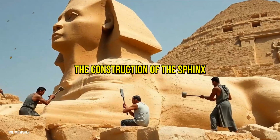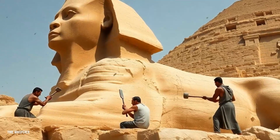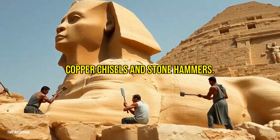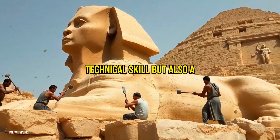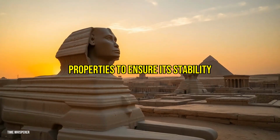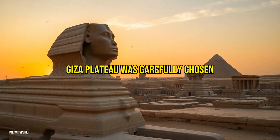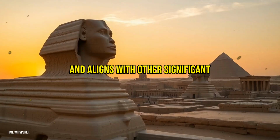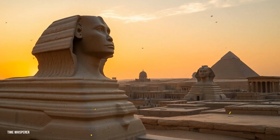The construction of the Sphinx also reveals remarkable insights into ancient Egyptian engineering. Workers meticulously carved the statue directly from the bedrock using copper chisels and stone hammers. Its design required not only technical skill, but also a deep understanding of the stone's properties to ensure its stability and longevity. The Sphinx's location at the Giza Plateau was carefully chosen, as it overlooks the necropolis and aligns with other significant structures, creating a harmonious connection between the earthly and the divine.